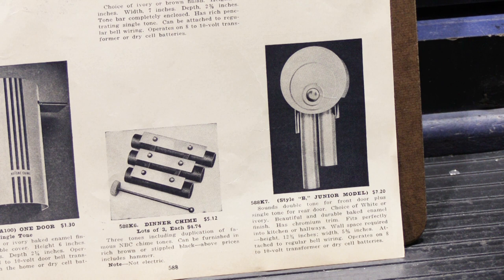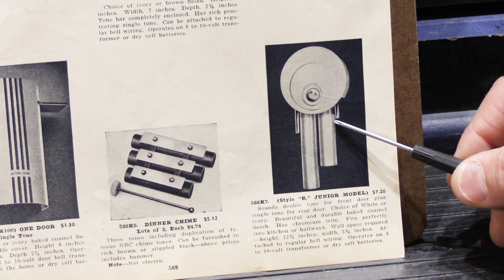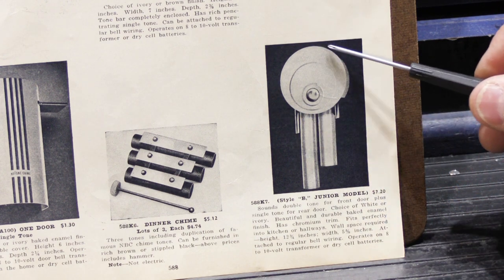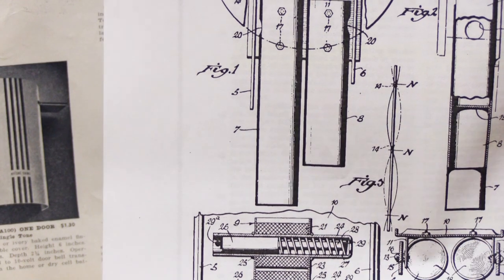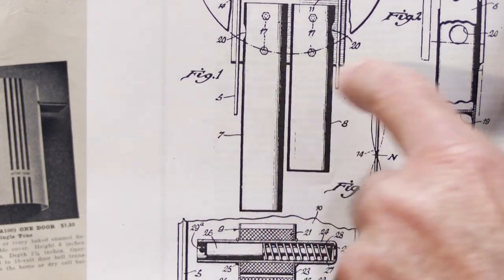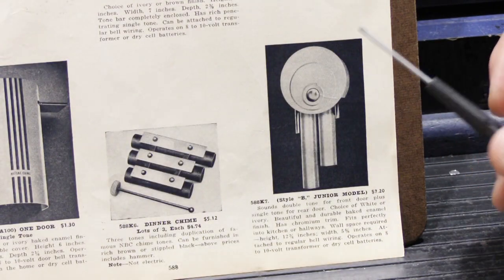This is a page out of a late 30s construction supply or electrical supply catalog. And here we have the chime that's in the drawing. It has the round circular cover. It has the two resonator tubes, which are close together as they are in the drawing, which is distinctly different than the actual chime that we had on the bench here, where the resonators are further apart. This is the chime that's in the patent drawing.